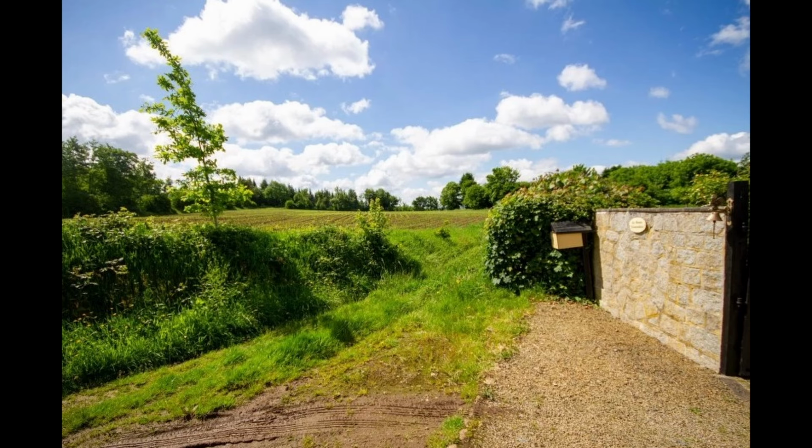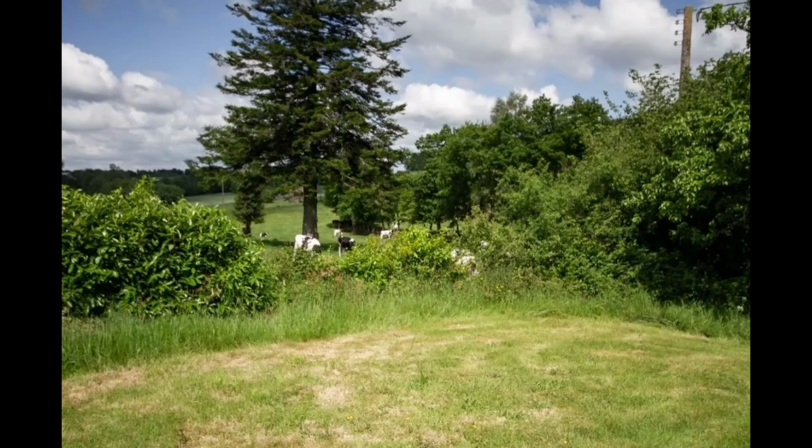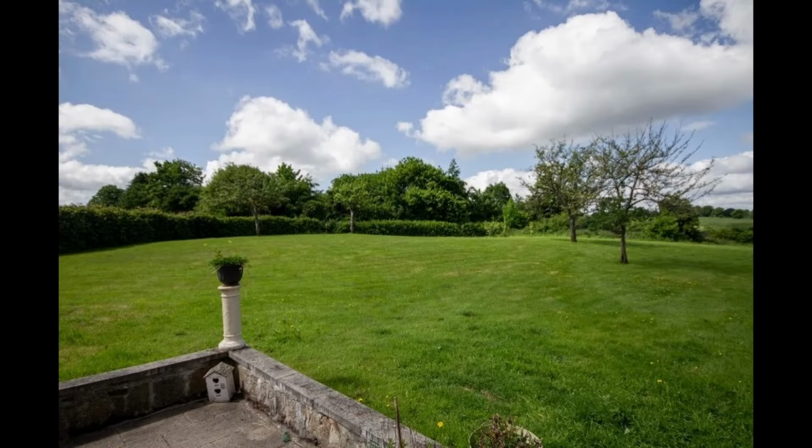And that's something you're going to have to bear in mind, you know, if you are in a rural location surrounded by agricultural land, as this property does appear to be. There's nothing to stop the farmer doing whatever he wants with the land adjoining your property. So whether that's muck spreading, use of noisy agricultural machinery, you know, that's all part of the package. These last couple of external pictures, there are some lovely views.